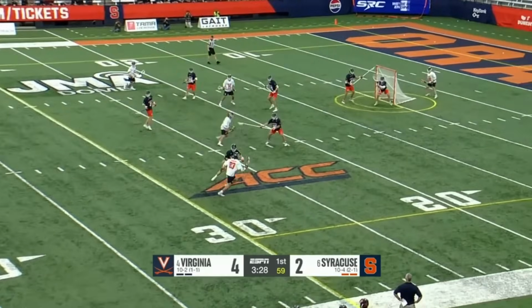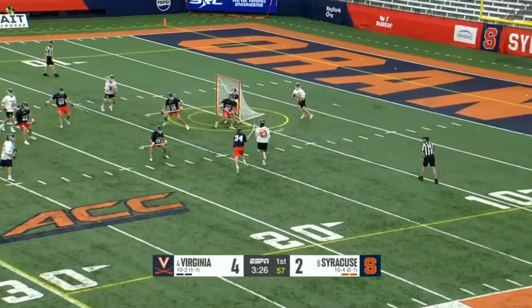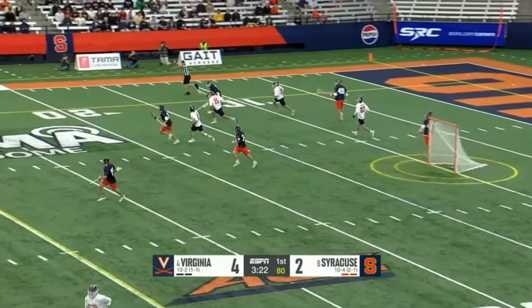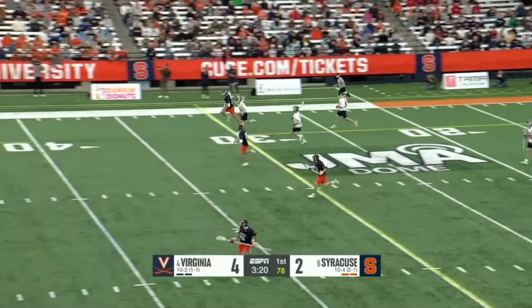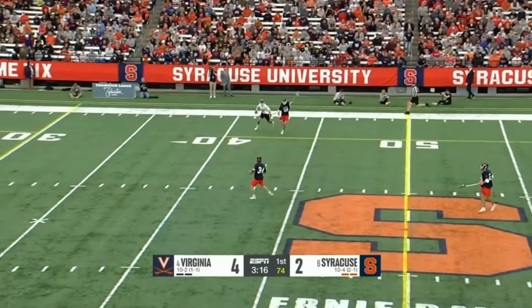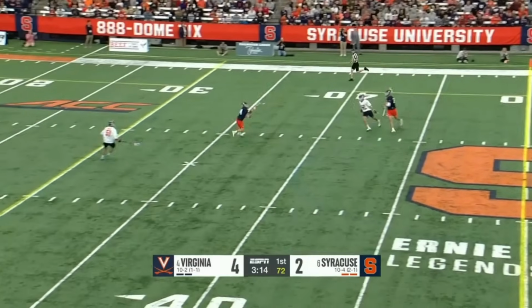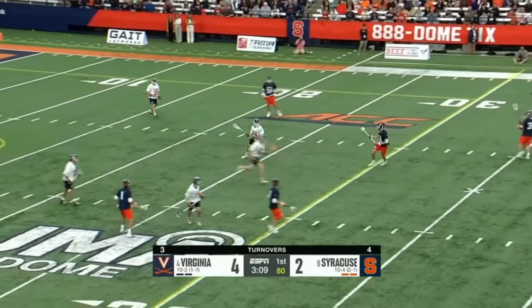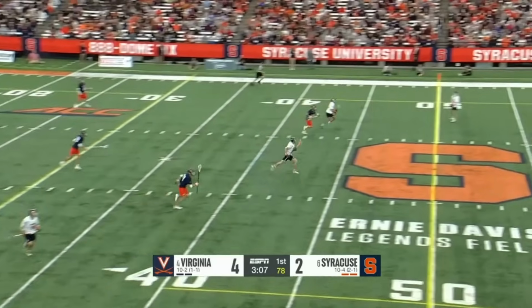Haven't had many settled possessions. Here's one for Syracuse. Can they capitalize? Trying the quick stick finish to no avail. English couldn't get it right. That was the look. Finn Thompson found English on the backside. That's so hard to time. I know a lot of guys make it look easy. And Syracuse steals it away once more.